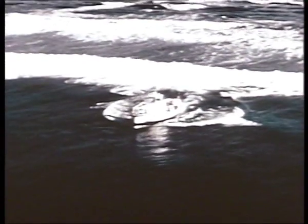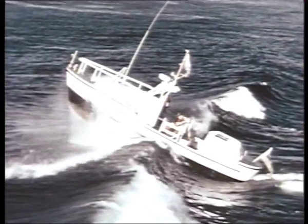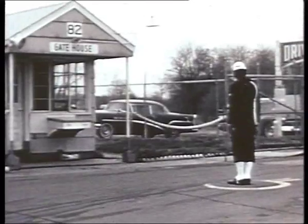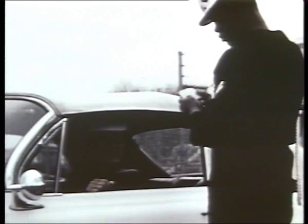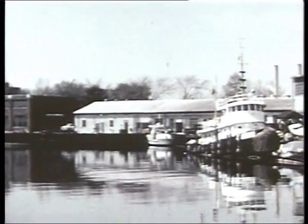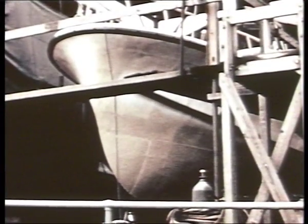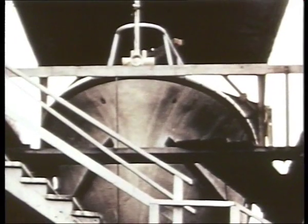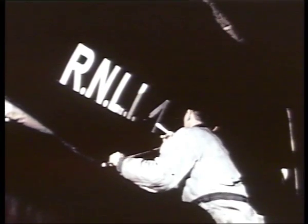Having seen the film, heard the paper, and inspected a model, the RNLI thought there might be a place for a boat such as this in their fleet. And so, a small expert delegation was sent by the institution to America to investigate in detail. Every facility was granted, every question answered. They saw much to impress them. Building techniques and trials. The U.S. Coast Guard Service could not have been more helpful.